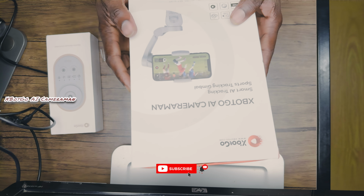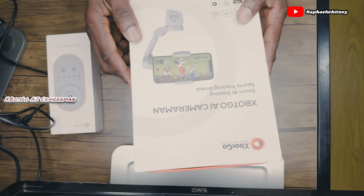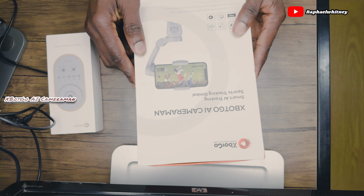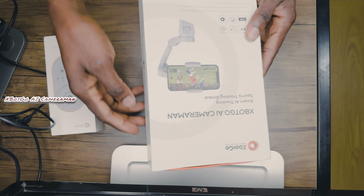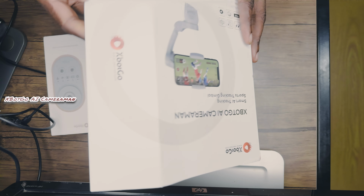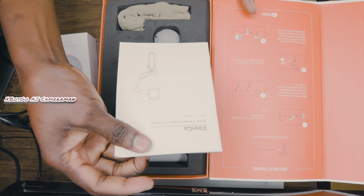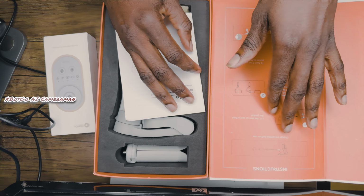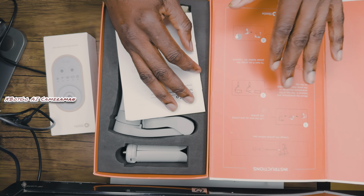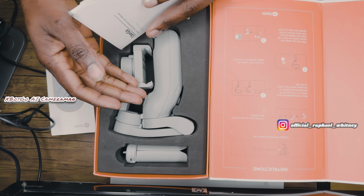So let's quickly go to the main man. Here is the XBOTGO AI Cameraman sport tracking gimbal box. I've already opened this earlier. This is what we have in the box. We have the sport tracking gimbal user manual. On the first page of the cover here, we have the instructions. It says charge the gimbal before use, and these instructions show how to unfold the gimbal.